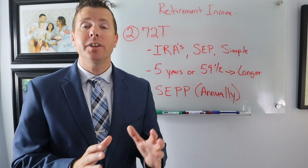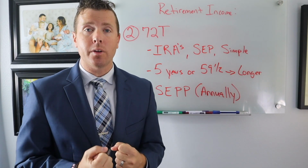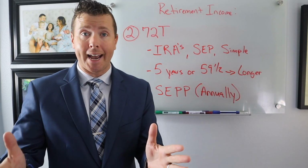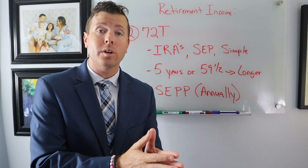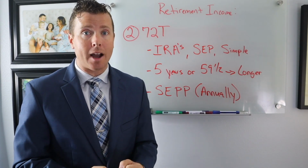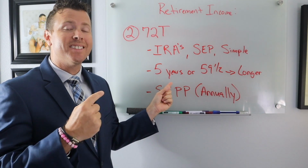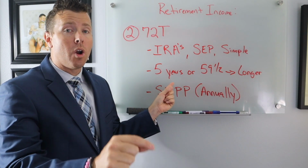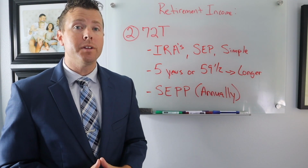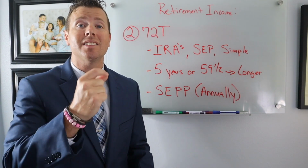But let's say you do a 72T. The IRS allows you to take money out of your IRA without paying a penalty. So if you're 55 and you need to bridge the gap to 59 and a half or to 62, the 72T allows you to do that. Now, what you have to remember, if you start a 72T, you have to take the distributions for 5 years or 59 and a half, whichever is longer. So if you retire at 55, you have to take the 72T distributions until at least 60.